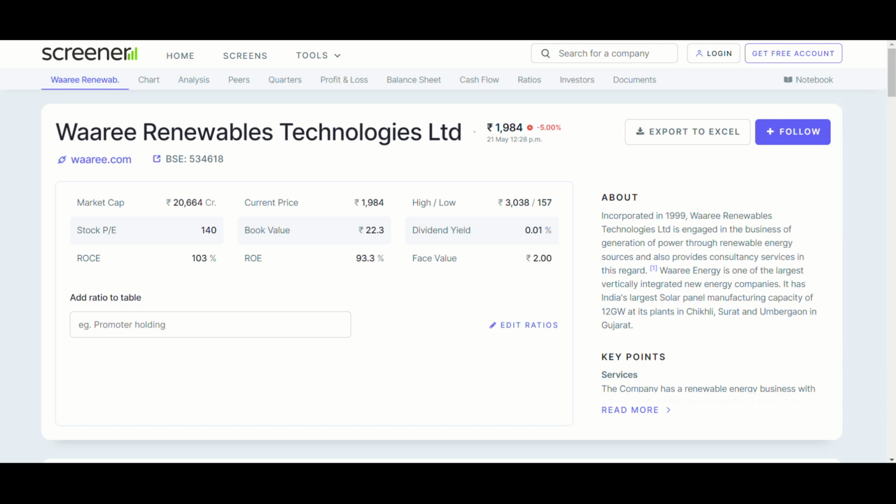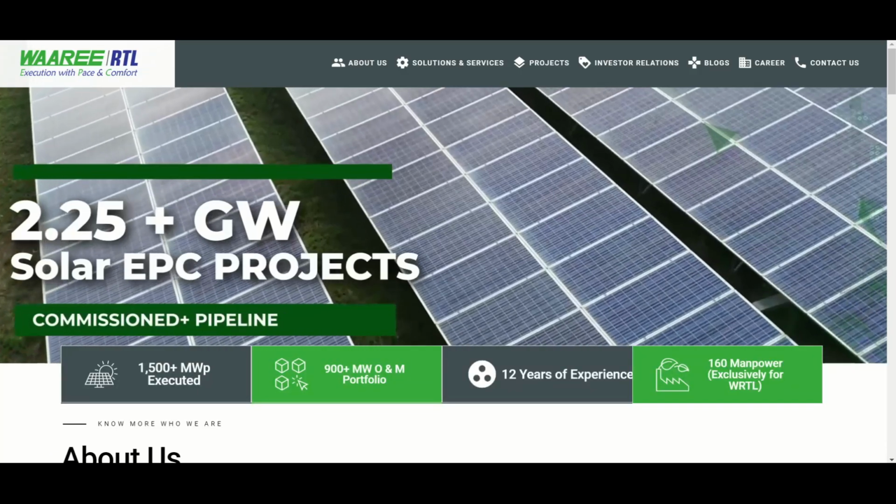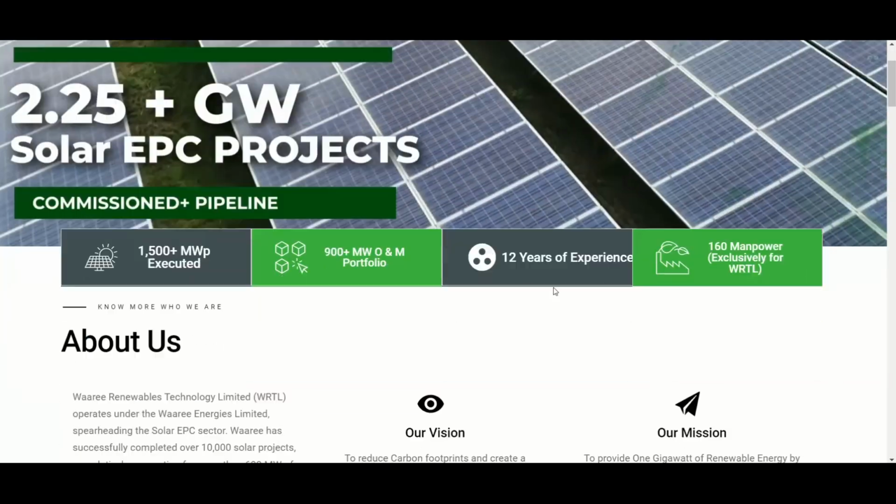Waaree Energy is one of the largest vertically integrated new energy companies. It has India's largest solar panel manufacturing capacity of 12 gigawatt at its plants in Chikli, Surat and Umbirgaon in Gujarat. Right, so that's a little bit about it. Now let's look at a bit of the detail.